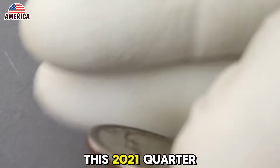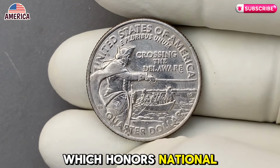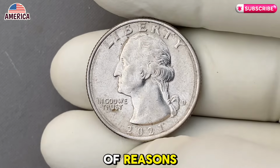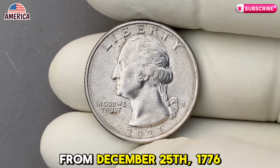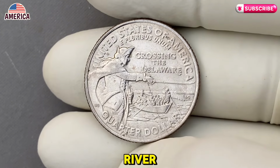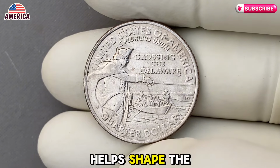This 2021 quarter is part of the America the Beautiful Quarters program, which honors national parks and historic sites across the country. But this particular quarter is special for a number of reasons. The design captures the legendary moment from December 25, 1776, when General George Washington made his daring and strategic crossing of the Delaware River during the Revolutionary War, a pivotal turning point that ultimately helped shape the United States.